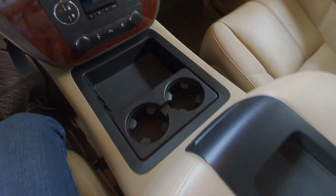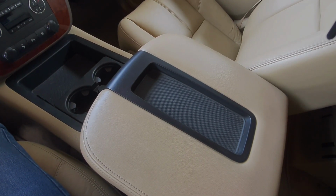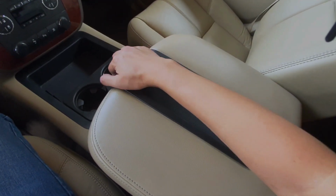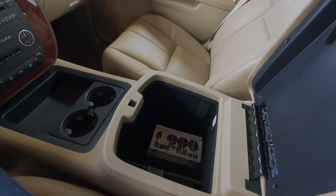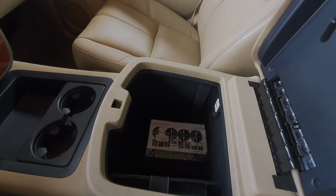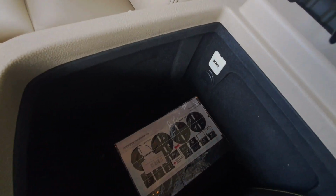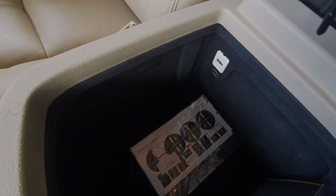And you also have this center armrest with another storage space on top. And if we try to open this, you can see how massive the center storage is. And inside you do have your 12-volt socket as well as a USB port.